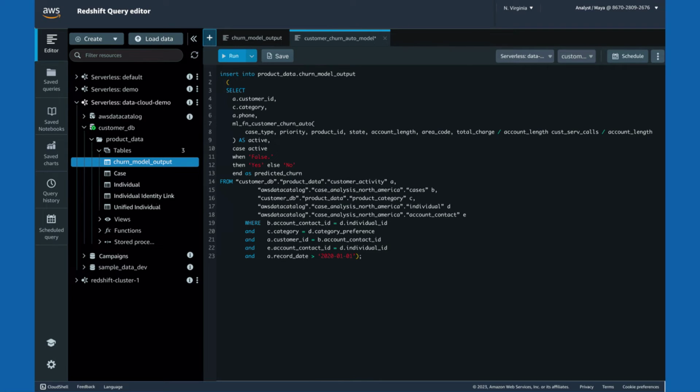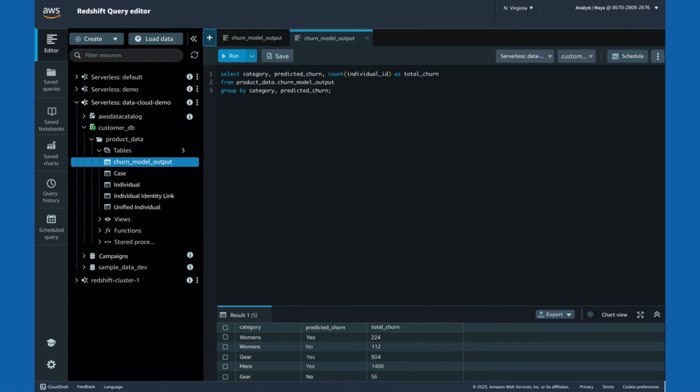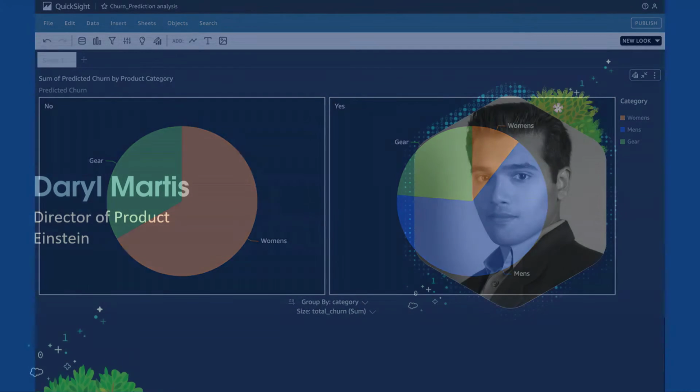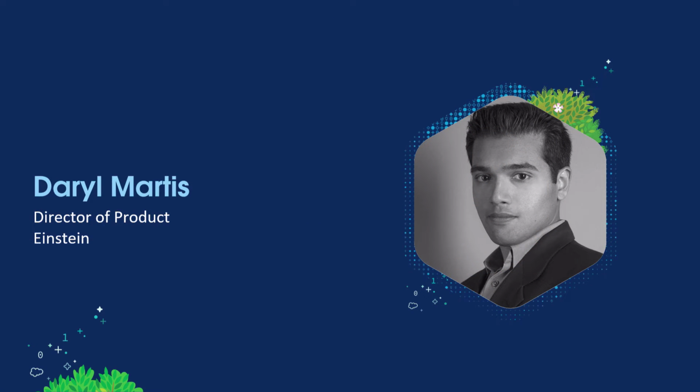In this case, they're trying to build a customer churn model with which they're trying to predict their customer churn scores based on the case data that has been shared from the Salesforce Data Cloud. They make that prediction. That prediction is written out into another output table within Redshift. And using that, now they are able to make any kind of analytics on top of that, right? With the BI, in this case, they are able to predict which customers are going to churn and what their count is based on the different categories that they have. And with this, now I'll hand over to Daryl for part 2 of the presentation, which is going to talk specifically about the AI side of the house.